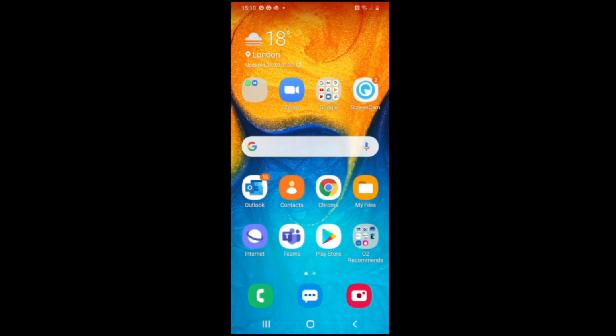Alright, so what I've got here is a recording of my phone, and this is how you can get to update your apps from the Play Store. So first things first, the Play Store is this icon here. Hopefully it will be on your main screen. If not, you can swipe up from the bottom of your phone and look through the different apps you have, and hopefully you'll find this icon, the Play Store.